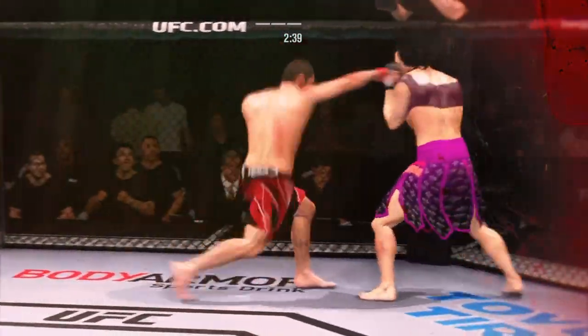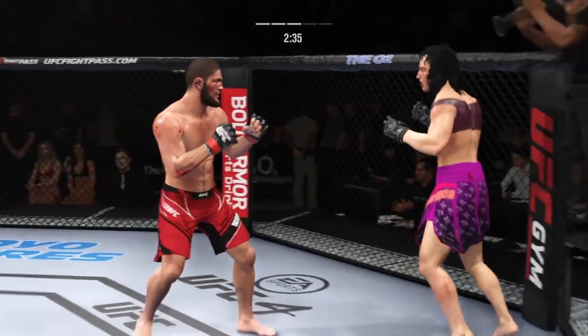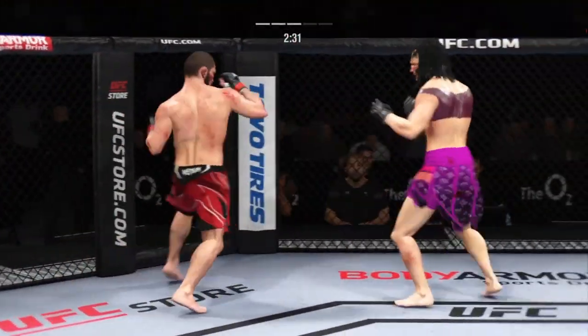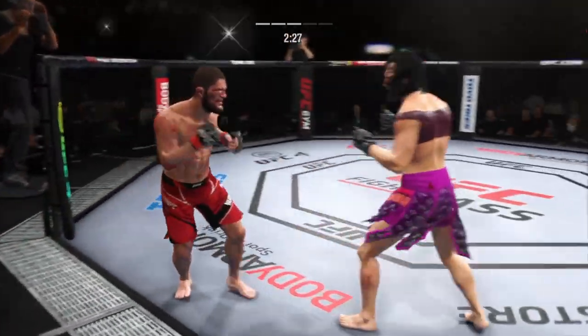That's as good a punch as he's thrown all night. The punch that lands down the middle, the one that you don't feel, is the one that lands perfect, and that one landed perfect. Well, looks as though his leg is hurt here. You can even see him limping a little bit.